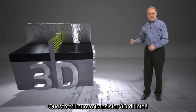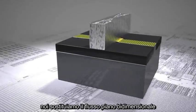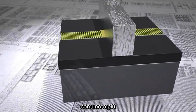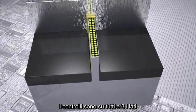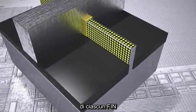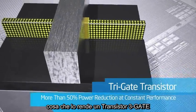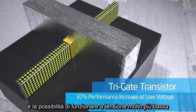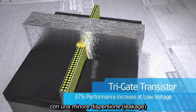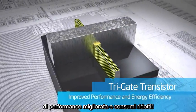This is Intel's new 3D transistor. With the 3D transistor's architecture, we replaced the flat two-dimensional stream with one or more three-dimensional fins. The control is on all 3 sides of each fin, rather than just one as in the planar transistor. We call this a tri-gate transistor, and its real advantage over planar is the ability to operate at lower voltage with lower leakage, providing an unprecedented combination of improved performance and energy efficiency.